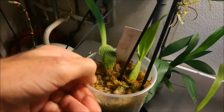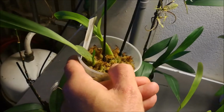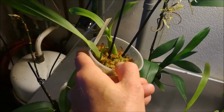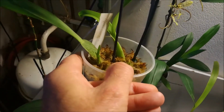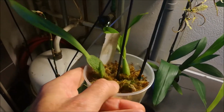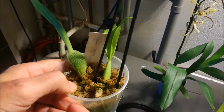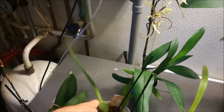This is a back bulb of the Sheila Tolkien, and I'm not going to fuss around with in or out of focus, but it's producing a new growth, and it's really romping away. It has even produced some new roots. That one is from the Sweet Sugar, but it's not doing anything yet, but we keep going.